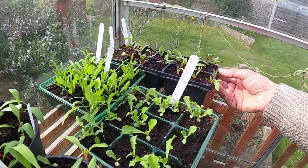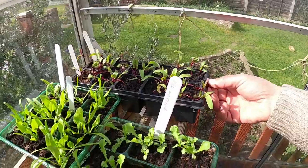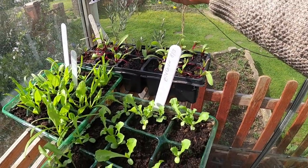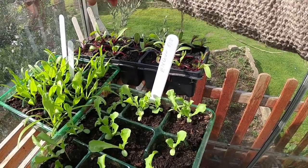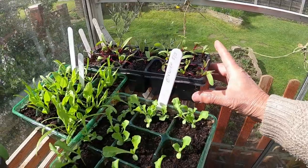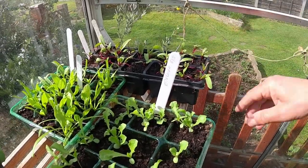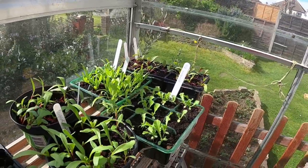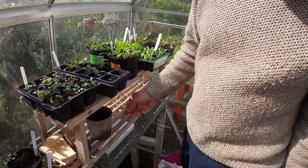And the beetroot, I've got the Egyptian flat rooted variety and the bolt hardy. So what I do is I'll plant those in the module, from the module straight into the ground in batches. Give them a bit of space between them, and they should develop into a nice little crop. What else we got in here?